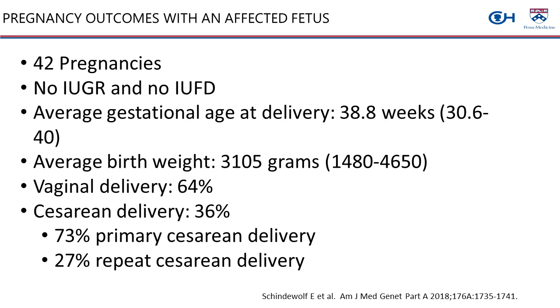There's not a lot of data out there with regards to what happens in pregnancies when the fetus is affected with 22q. Of the 42 pregnancies that were diagnosed, followed, and delivered by us, we did not have any episodes of stillbirth. Most of the babies delivered at full term, just under 39 weeks. Most babies weighed about 6.5 to 7 pounds. Some were a little bit bigger, some were smaller.